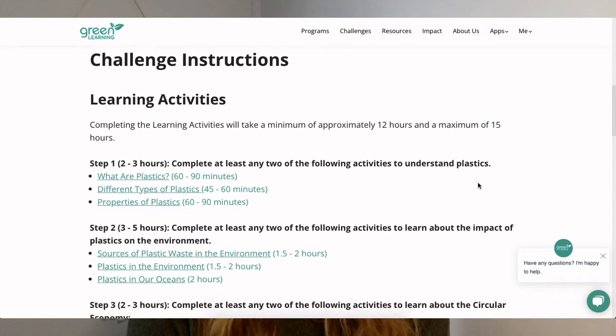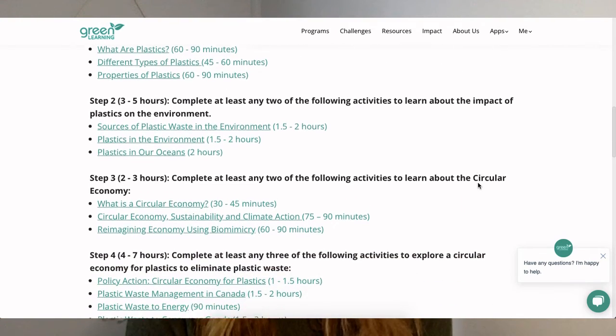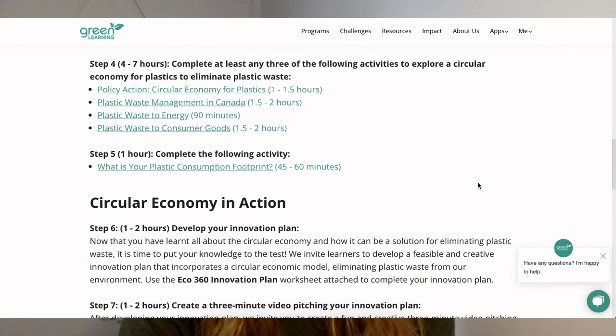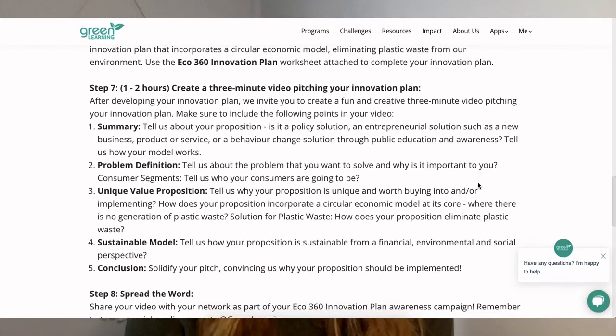The winning submission from last year proposed a recycling system that would collect the discarded plastic waste from the school's 3D printer and convert it into usable pellets to put back into the 3D printers. What will you come up with?